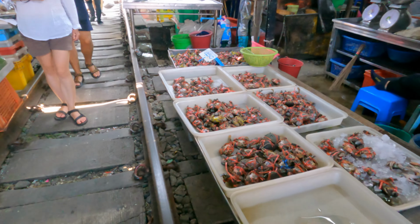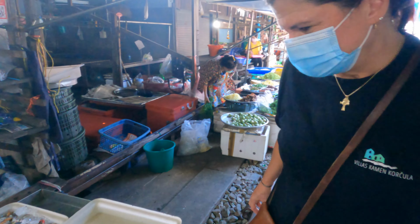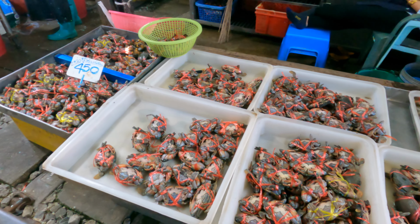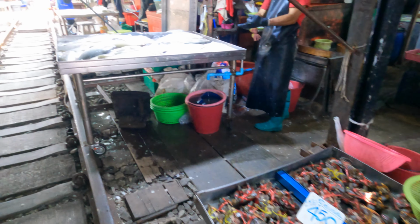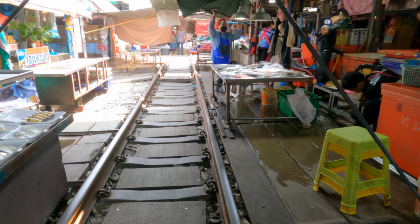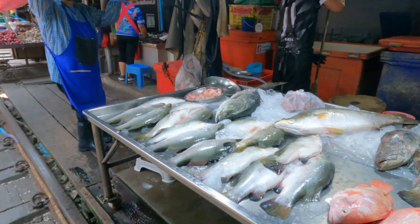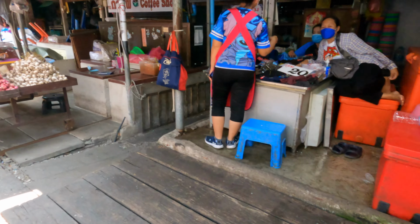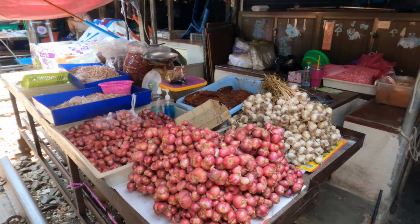You like crabs? They got crabs. You know who likes crabs? This girl right here. Carp. You want big fish? They got that too. Garlic and shallots.